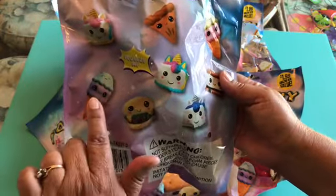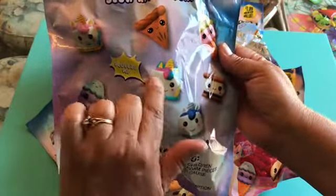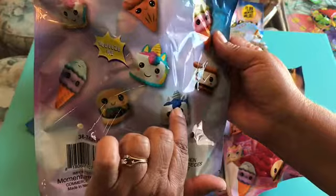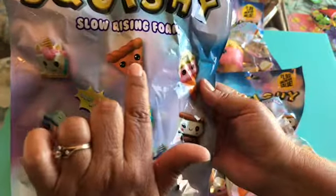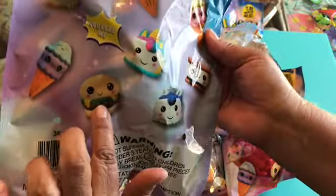We have a hamburger, ice cream cone. There's another ice cream cone. We have 3 cakes of a unicorn. And all of the little unicorn icing on top is a different color. So there's like a turquoise. This one has like turquoise with pink. This one has blue. And this one is pink. We have a slice of cherry pie, a s'more, and a hamburger.